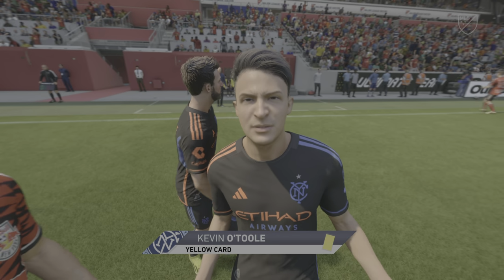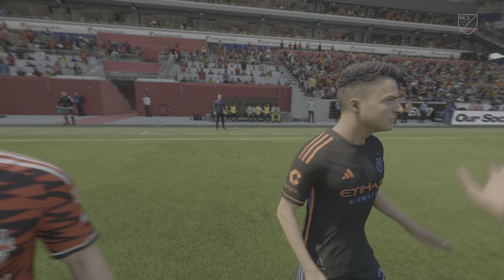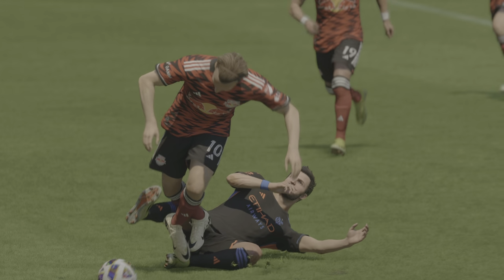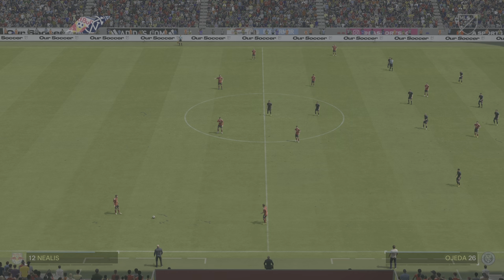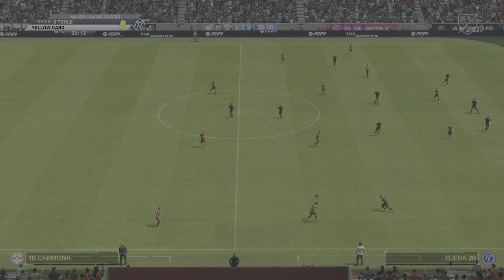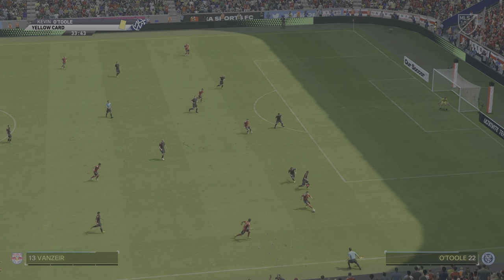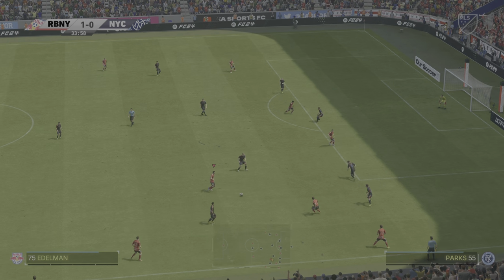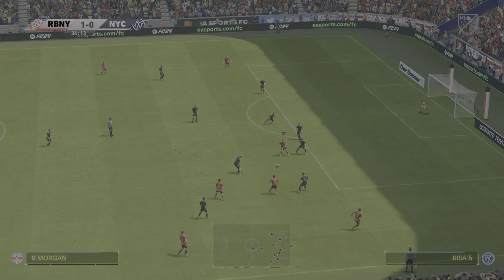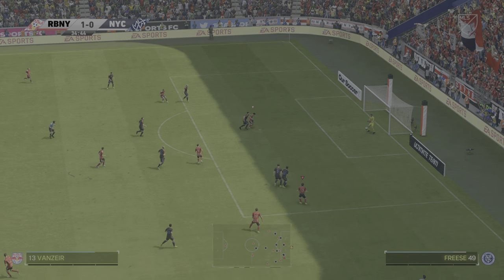And that foul has resulted in a booking. Well, it wasn't the best challenge, was it? Had to be a yellow. He's drifting into a useful position here. Van Zandt. Could be a chance.